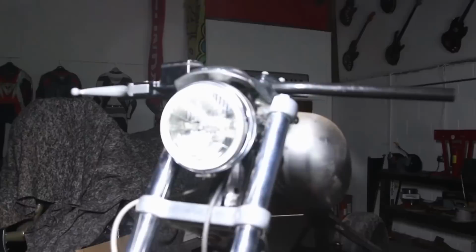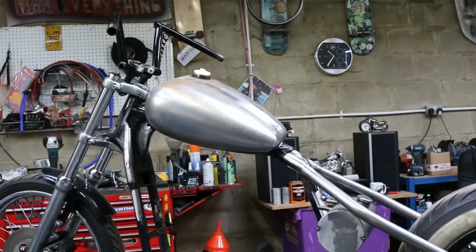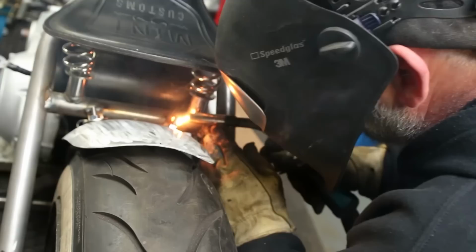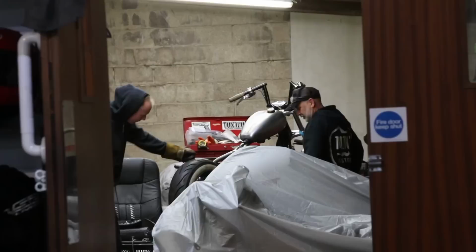Today it's time to put the motor in the new wider frame conversion. There's still a lot of welding and parts to be fitted before this bike could be sent for paint and powder coat. And we haven't named it. We need to name this thing.